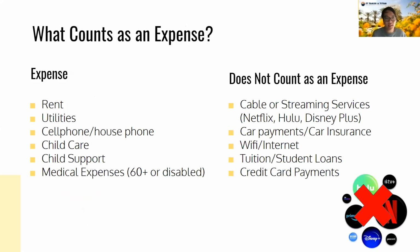So what counts as an expense? Again, this is set by the county. This is the same for all counties in California: rent, utilities, cell phone and house phone, childcare, child support, and medical expenses if you're 60 or older. Unfortunately, these do not count as an expense: cable or streaming services, Netflix, Hulu, Disney Plus. Sorry, I love watching Netflix, but there's a big red X on them for not counting as an expense. Car payments and car insurance, Wi-Fi and internet, tuition and student loans, and also credit card payments do not count as an expense.